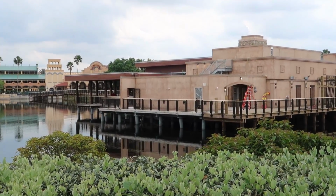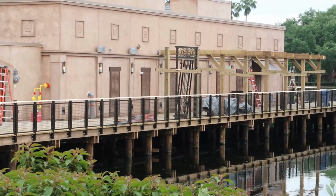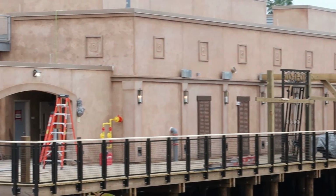Last time we were here, we found out the name of that island. Just can't remember what it is right now. The good news is it's on the other side on a big sign, so we'll be able to see it once we make it around to the other side. Yeah, it almost seems like they just have finishing touches and woodwork to do. Like back here you can see they're still adding in some trellises on the back. It sounds like they're just doing woodwork.